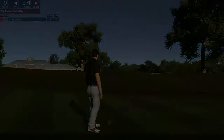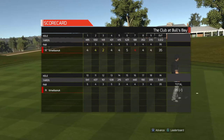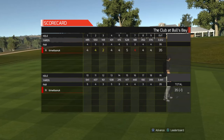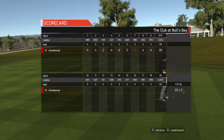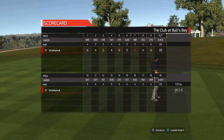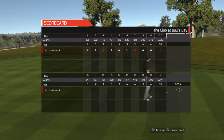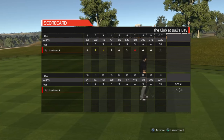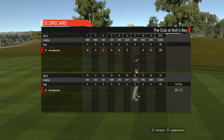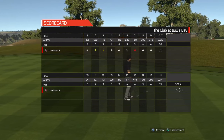What are my opening 9 impressions? I love the course. It's got its own challenges. You see, I haven't had it all my own way. A couple of early birdies, but a bogey on hole number 7, which is the par 3. The course is created really well. There's some really well thought out holes. Especially hole number 8, I really like that dog leg to the right that's really cut off, the view's cut off with the trees, so it's very much a risk reward hole.